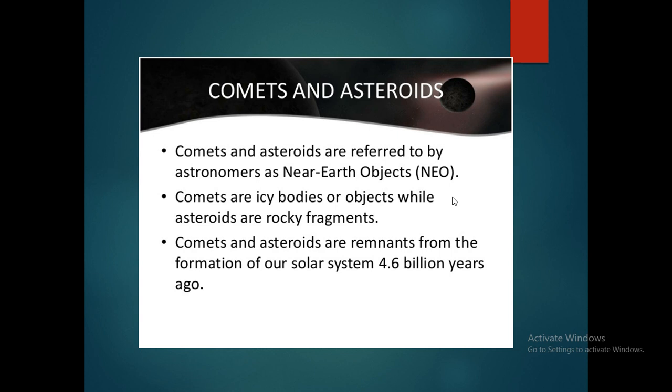Scientists think that they are loose material that never formed into planets. The main asteroid belt is located between Mars and Jupiter. A comet is a mass of ice, dust, and rocky particles with a long tail. That is called धूमकेतु, जो हम बहुत सारे मूवियों में ऑलरेडी देखे हैं.